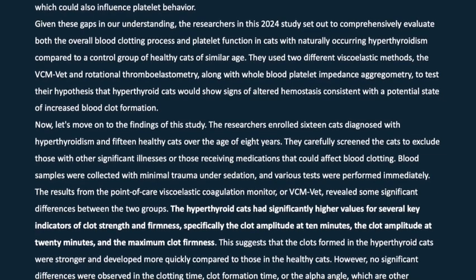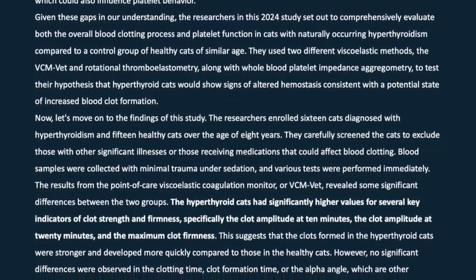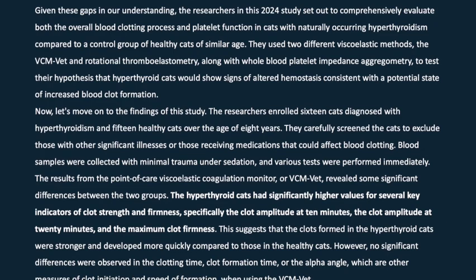The researchers enrolled 16 cats diagnosed with hyperthyroidism and 15 healthy cats over the age of 8 years.